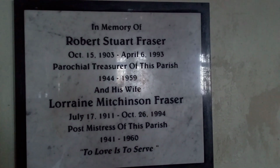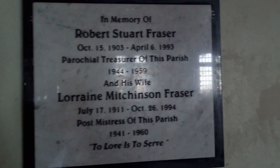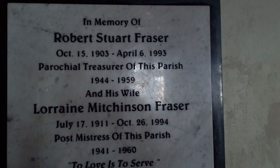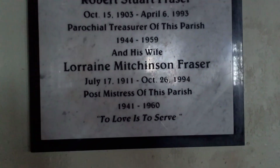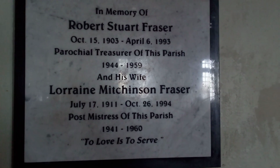In memory of Robert Stuart Fraser, who was the father of Professor Henry Fraser, and his wife Lorraine Mitchinson Fraser, who was Henry Fraser's mother. Robert Stuart Fraser was born on the 15th of October 1903 and died the 6th of April 1993. Parochial treasurer of this parish from 1944 to 1959, and his wife Lorraine Mitchinson Fraser, who was born the 17th of July 1911 and died the 26th of October 1994. Postmistress of this parish from 1941 to 1960.